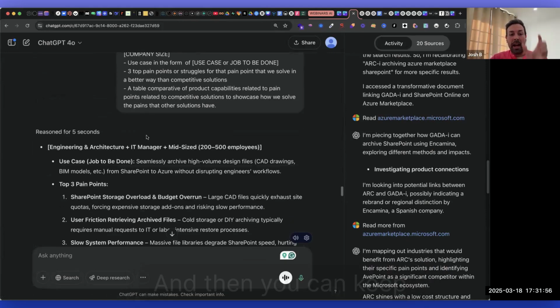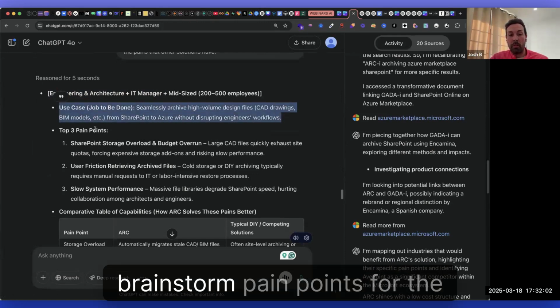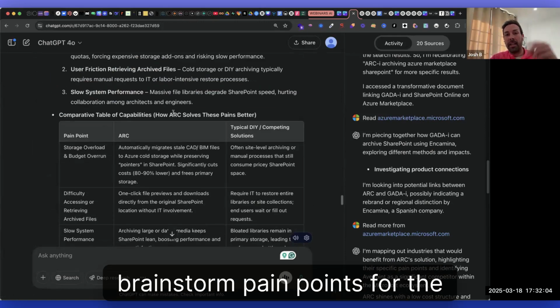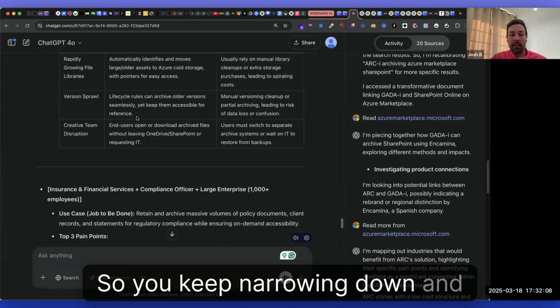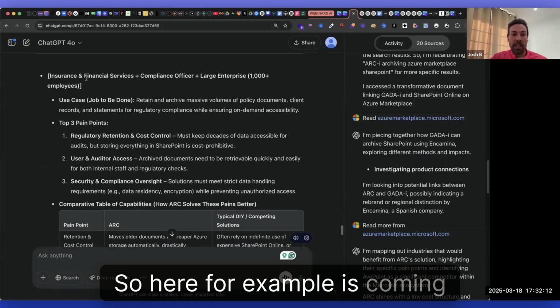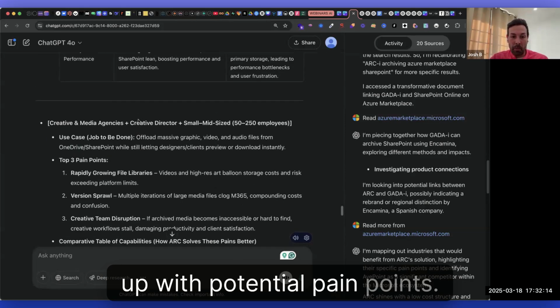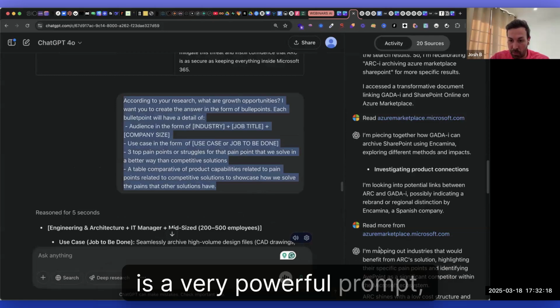And then you can keep narrowing down your research, for example, to help brainstorm pain points for the next stage, which is how to sell it, right? So you keep narrowing down and deepening your research. So here, for example, it is coming up with potential pain points. I'm going to copy and paste this one for you because this is a very powerful prompt.